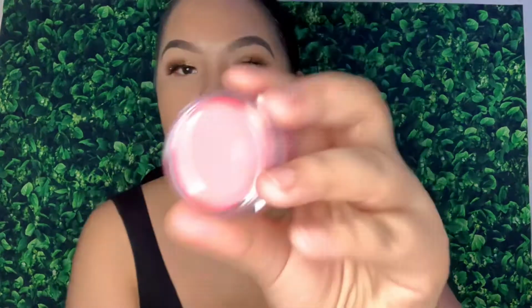I am also now going in with the e.l.f. Putty Primers. I love these Putty Primers. They are so good. Right here I have the shade Bora Bora, and it's such a pretty, natural blushing look, you know how it looks when you're blushing.